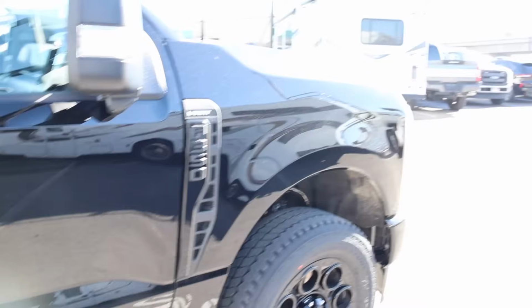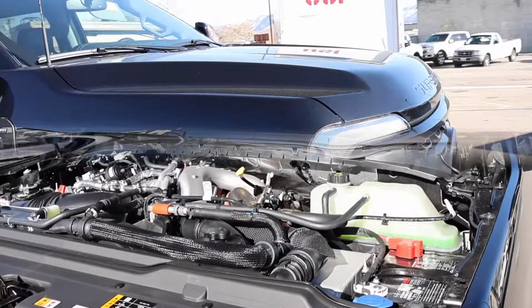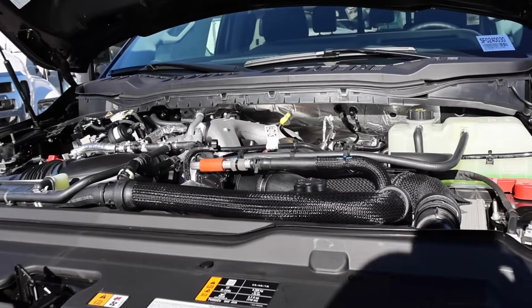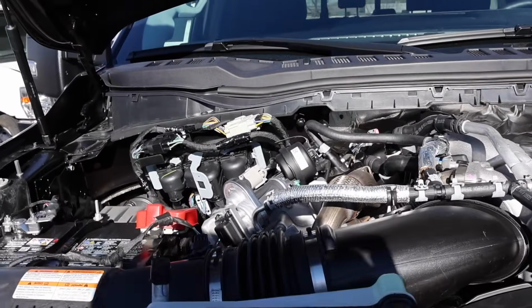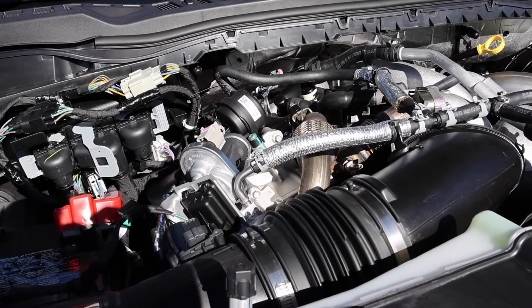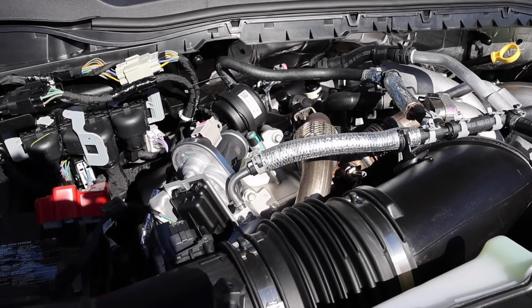Now let's go ahead and get to the second point of why this is the unbeatable pickup truck. When it comes down to engine selection, Ford does it right. They give you 2 gas engines, and you have 2 diesel options for this model year. This engine is the high output Power Stroke. Not only is it class leading for power, but I think it's class leading for cooling as well.